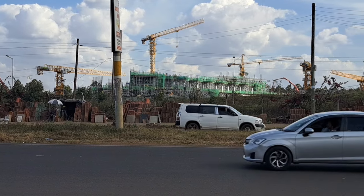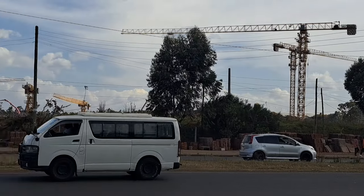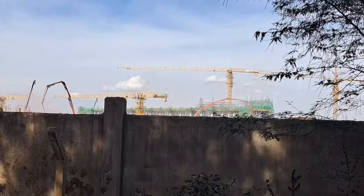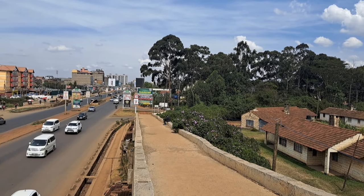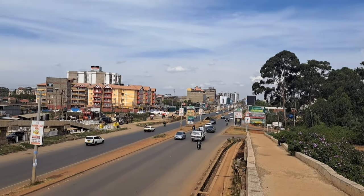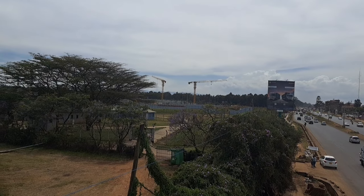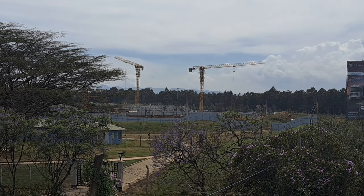So construction is taking place. And this is Ngong Road. This is Ngong Road from Nairobi all the way to Ngong area to Karen. Then you have Talanta Sports City on the other side, Talanta Stadium.